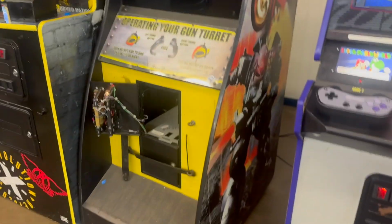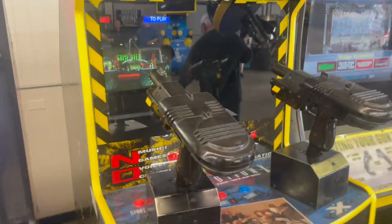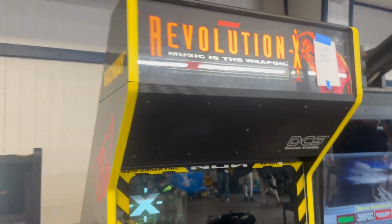All right, I think this is a Beachhead. No, it's not a Beachhead. I'm not sure what this is. It looks like a Beachhead, though. Revolution X, which is a super cool game. We have one of these that's about to be back in Flower Mound. We just got done fixing ours up. That's a game based on Aerosmith, so it's hard to get more 90s than that.